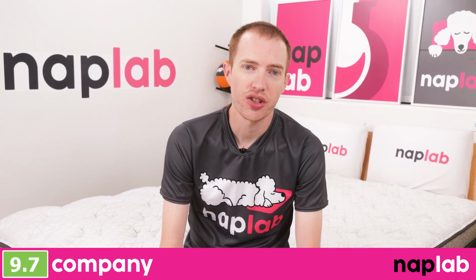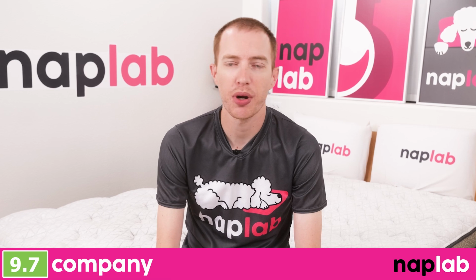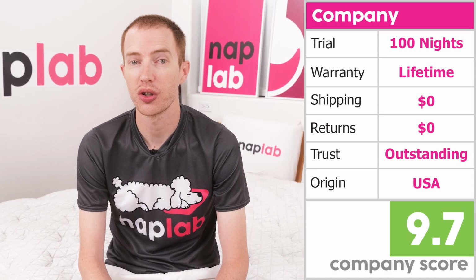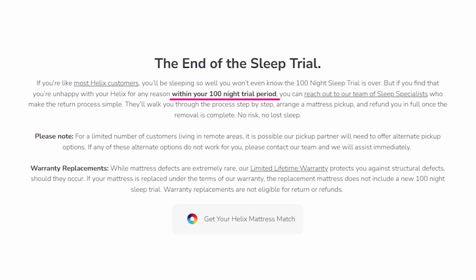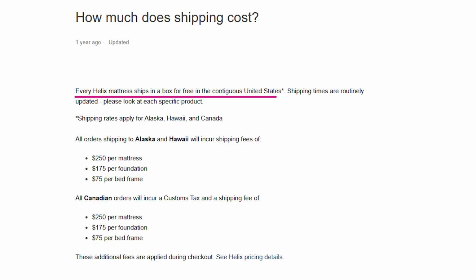The company score takes a look at the factors that may influence your experience with the mattress. Factors include length of the trial period, warranty, shipping costs, return costs, trust, and country of origin. Helix mattresses come with a 100-night trial period and a lifetime warranty. All mattresses are made in the USA, and shipping and returns are both free.